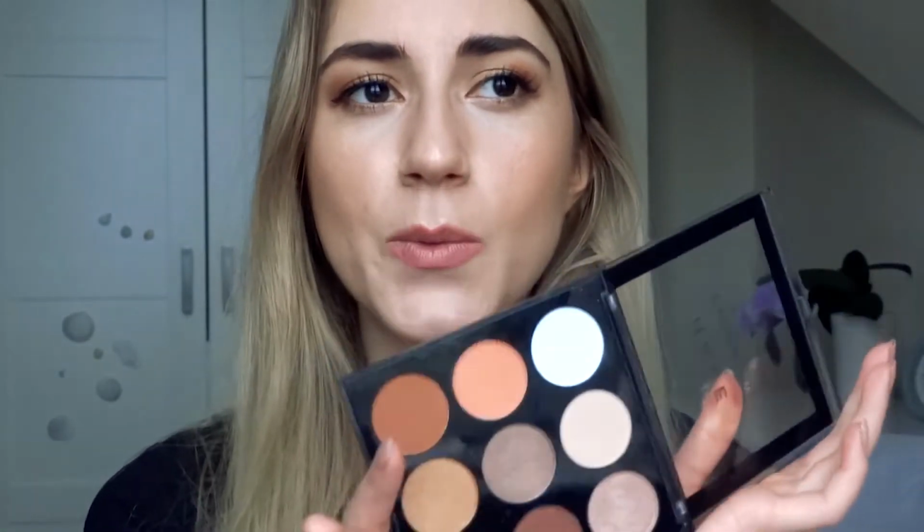So the other winner is the eyeshadow palette, which I knew when I saw it that I'm really gonna enjoy this. I could just tell. I really like the colors. They blended really well, and it didn't crease at all. The colors didn't move. It looks gorgeous.